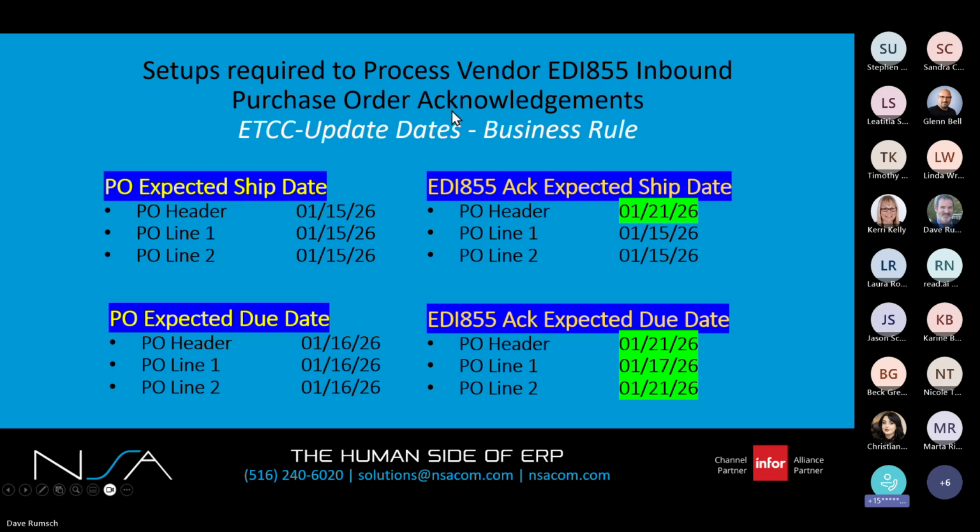Apologize, folks. So in updating dates, the business rule setup for updating dates. This is my data as it was entered on my purchase order. My header wants a ship date of the 15th. The 2 line items are the same. We're doing it overnight because we want that stuff quickly. When the EDI855 came in, it said, I'm not going to be able to get everything to you until the 21st, and that'll be the last item.